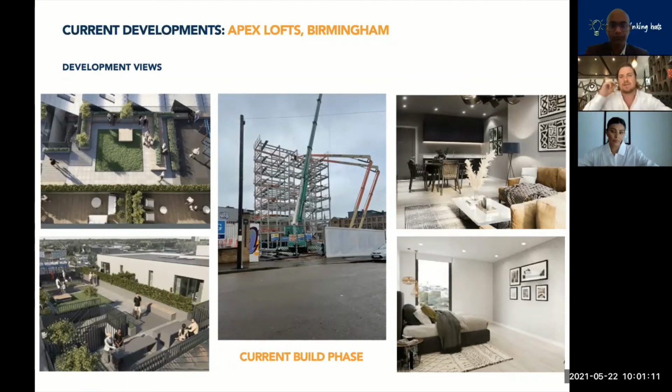Pricing on Apex, units start at £200,000 for a one bed, increasing to, I think the most expensive unit is £370,000. You can invest through a 20% exchange deposit. So what we mean by that is, on exchange of contracts at the beginning, you pay 20% of the property value, and then the remaining 80% is paid on completion of the development. Okay?